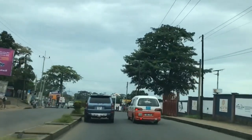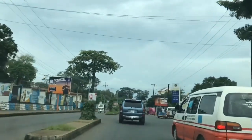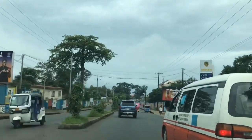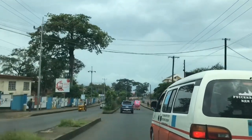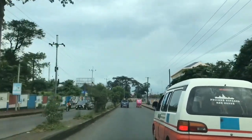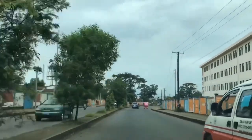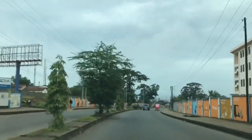We can meet the Total field station. Yes, this is the Total field station on the right, and on the left, the government quarters. The government quarters, like where we can give ministers, the appointees, quarters here.